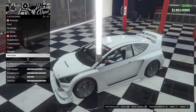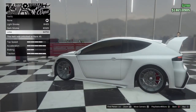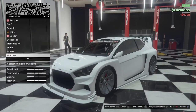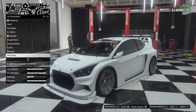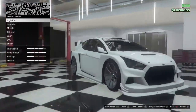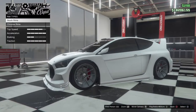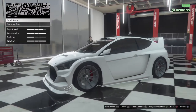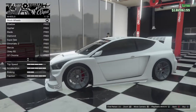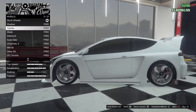So let's see. I'm gonna go ahead and tint the windows. Yes. If you can think it, I can do it. All right, wheels, wheel type. I'm gonna go high end, of course. Maybe chrome, since I'm gonna do a dark color.